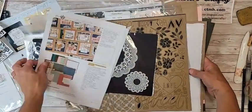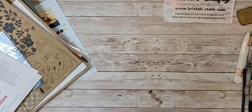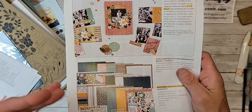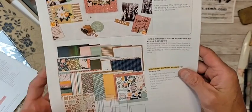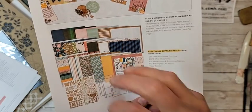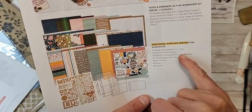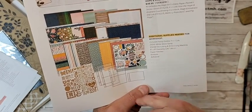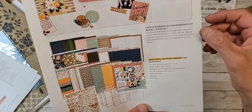All right, let's take a look at the 6x8 mini album. Again, I don't have these completed yet, but I do have the flyers, and I'll be posting them over the next few days, okay? This is an album, and there is the workshop kit for creating it, everything you need. There are additional supplies listed, like the doilies. Here, Brenda used white gloss spray, your die cutting machine, and so on. Very, very cute album.